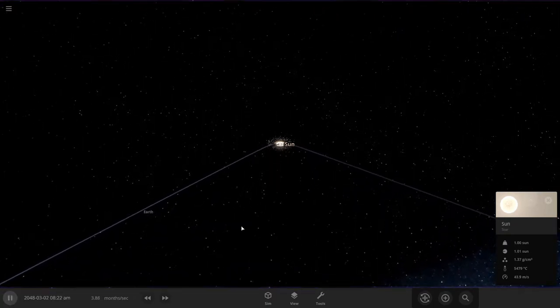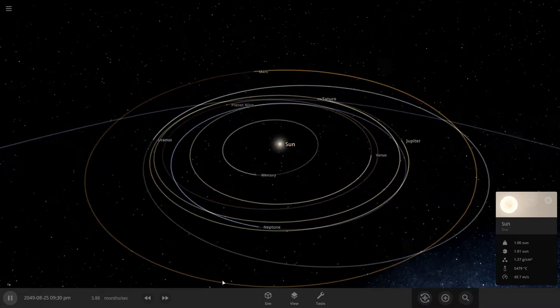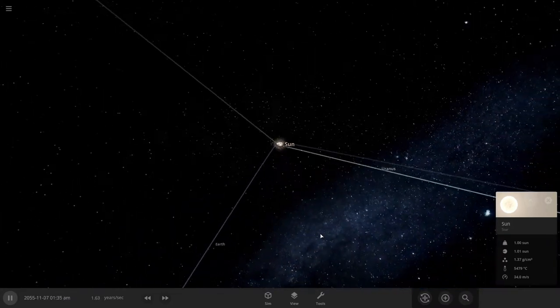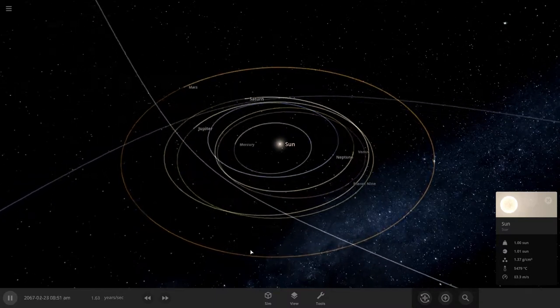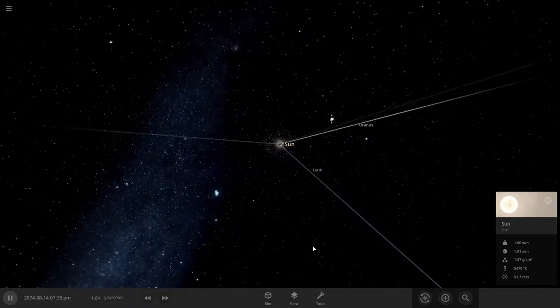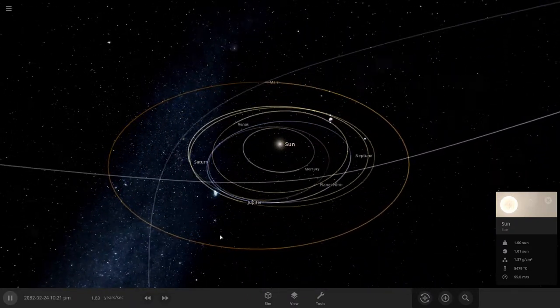Well, Earth was ejected. Ooh. Let's see if anything else happens then. So Earth is well gone. Oh. There goes Uranus. Neptune is in like Mercury's orbit, Venus. Okay, so Uranus and Earth have been ejected. Mars is doing just fine.